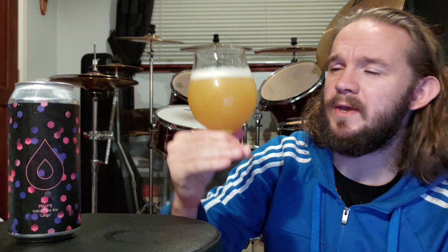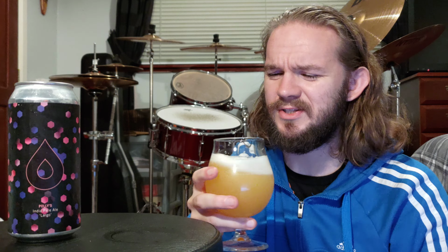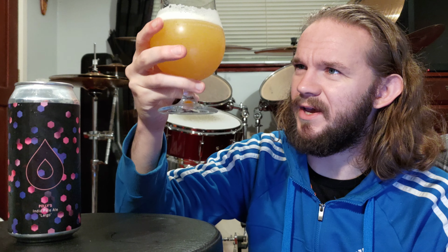I've got a feeling I'm going to sneeze in a minute, so I'm just being careful. But I think we can leave it at that for the appearance and have a little look at the aroma then. So let's do this, and hopefully I don't go into a sneezing fit when I have a smell of this beer, because if I sneeze once, I'm going to sneeze about 10 times. So annoying. But yeah, let's crack into the aroma of this beer then.